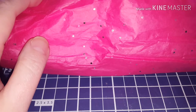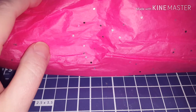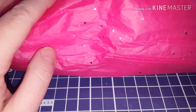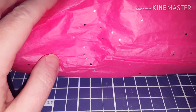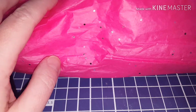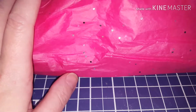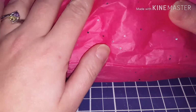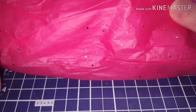I was in a swap on Facebook in the P.A.S.S Facebook group. It is run by Mandy over at Mandy's Place and Anna. And this was a Valentine's Day sock swap. So I was assigned a partner and we swapped Valentine's Day socks and other little items.